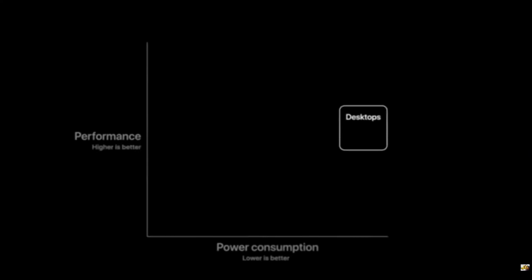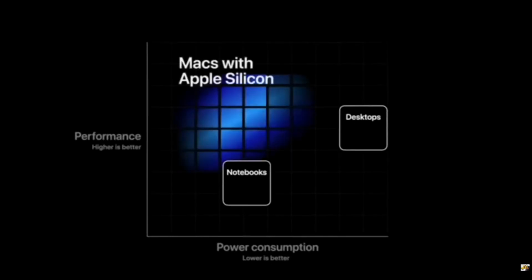Among today's consumer systems, desktops deliver the highest performance but consume the most power. Notebooks trade off performance for lower power, making them portable. As you can see, normally to get more performance, you have to consume more power. When you take a closer look at this chart, you realize you want to operate in the upper left corner. You want to deliver the highest performance at the lowest power consumption. And that's exactly where we want to take the Mac. Building upon our years of experience designing the world's most energy-efficient chips, our plan is to give the Mac a much higher level of performance, while at the same time consuming less power.